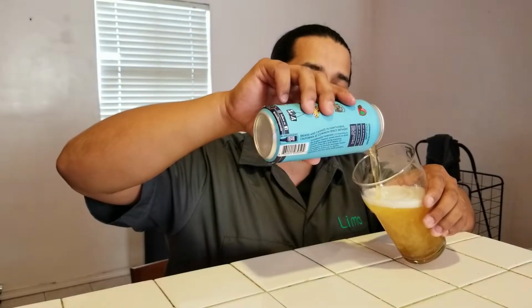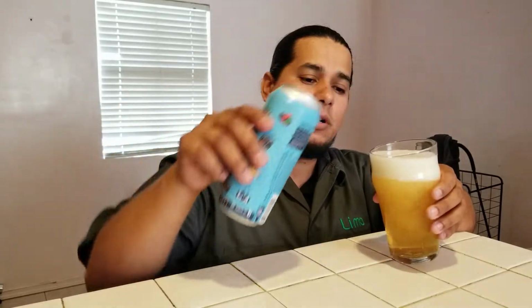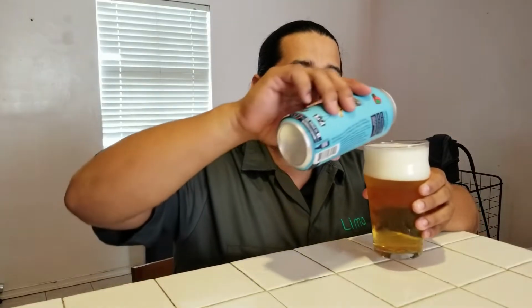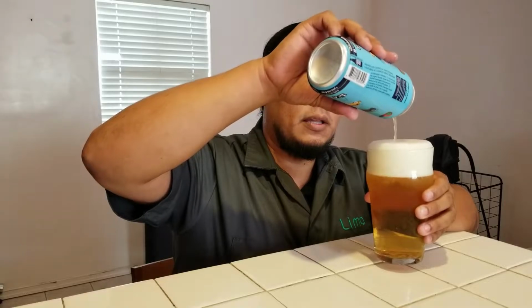Beers are just popping up out of everywhere. And it doesn't even smell like a lager. I just got to say that. And that's another thing about the smaller breweries. They're so abstract.